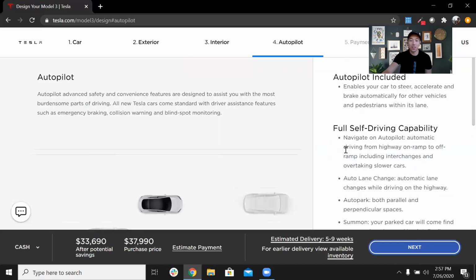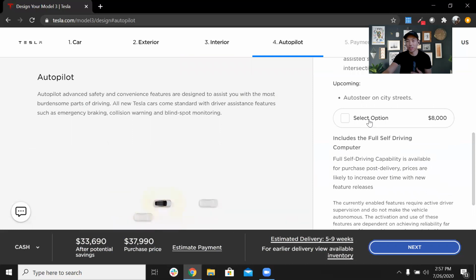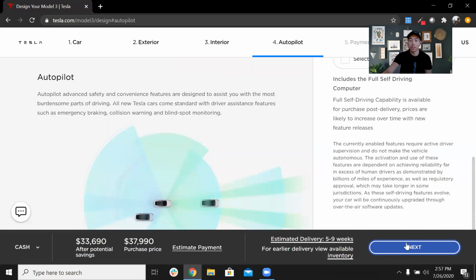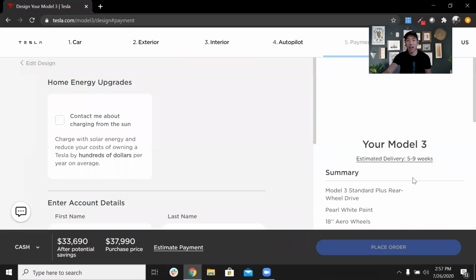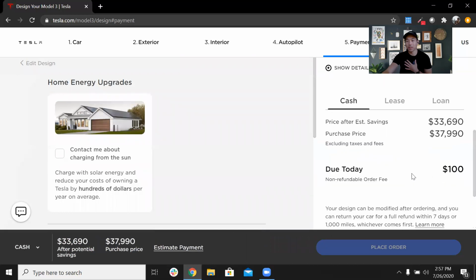The main things though for the lease payment, I didn't do self-driving. Again, you would only pay for that during the portion of your lease, not the full $8,000. The main reason why I wanted to lease was that I know for me, I didn't want to keep the car after the lease period.